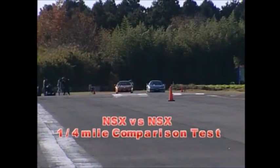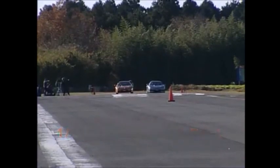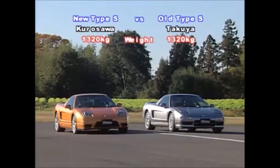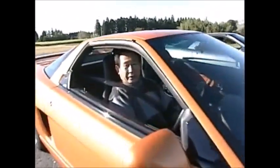Next test, the quarter-mile battle, 04 in Japanese, the new NSX against earlier models. First up, the old and new Type S's with Papa Gan-san in the new Type S.